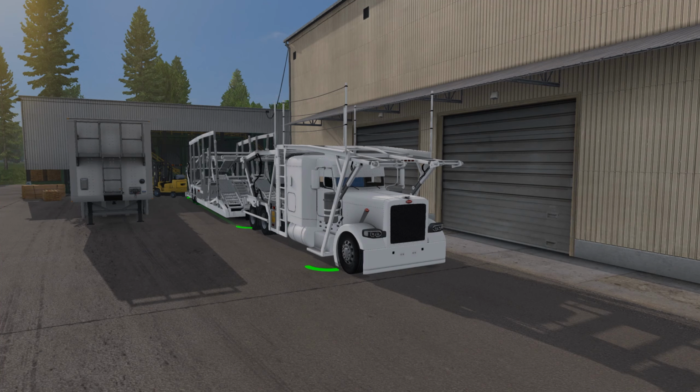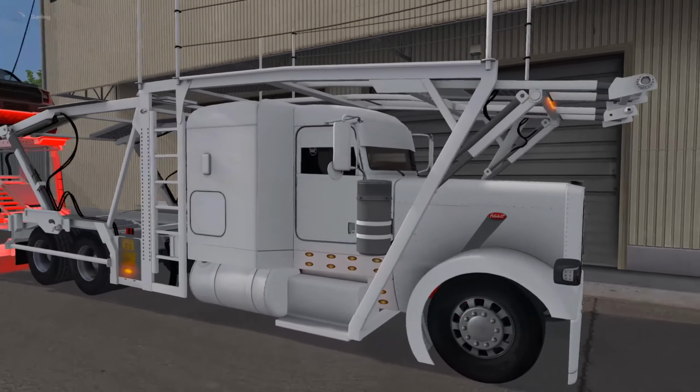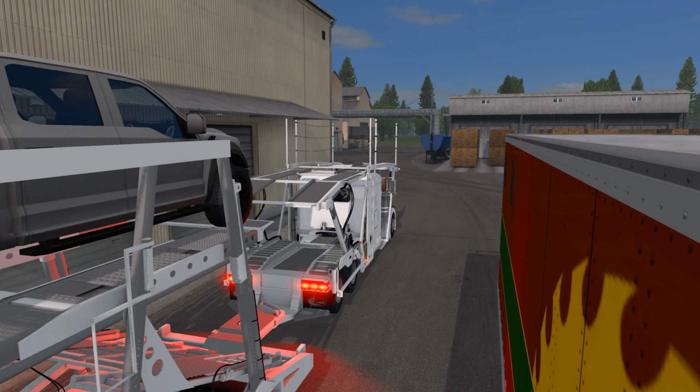We got a 455 horsepower Detroit diesel Series 60 in this bad boy. And we got a 15-speed transmission with the 3.5 differential. Loving it. Let's take a look at the lights here real quick. Check that out. I love the light bar on top of the thing over there. It looks super nice. Then you've got lights on the sides here. Very nice. Doesn't have too many customization options for this truck. That's probably because it's still in beta form.